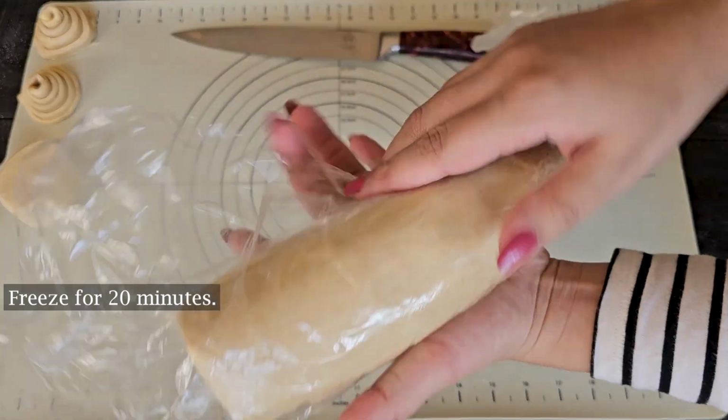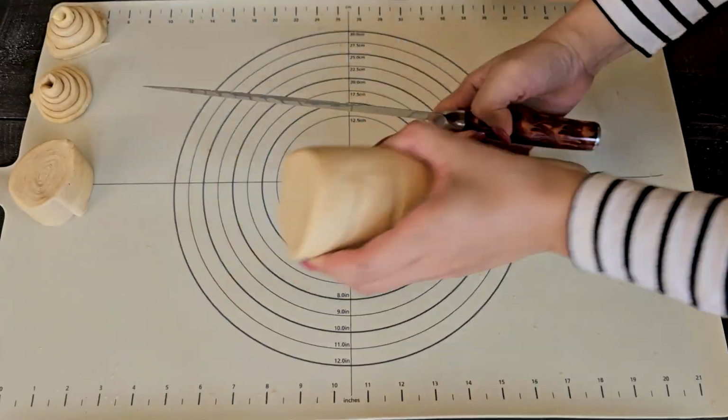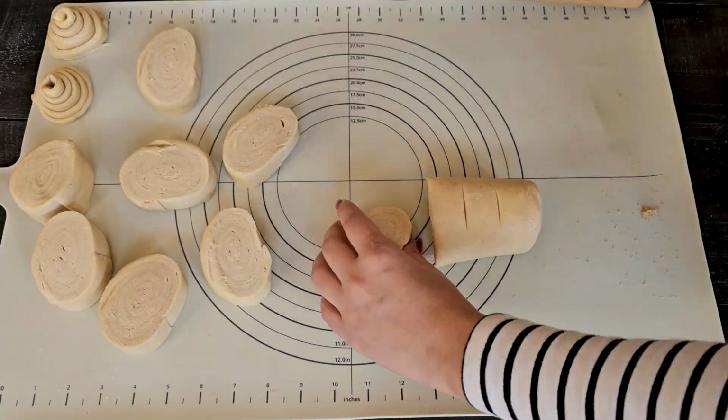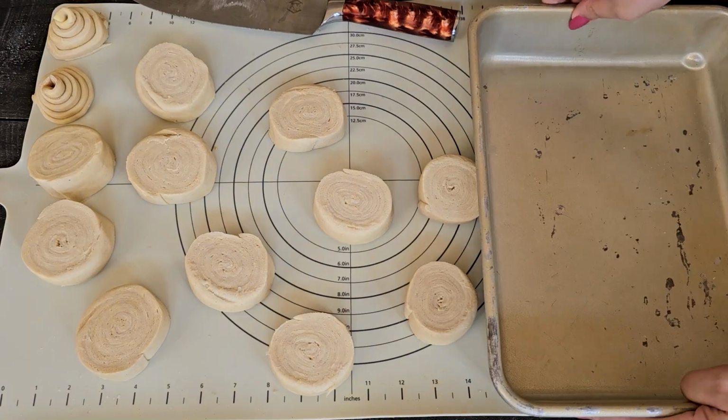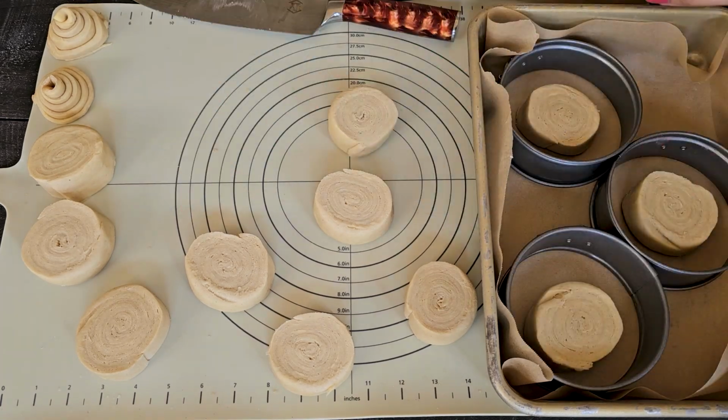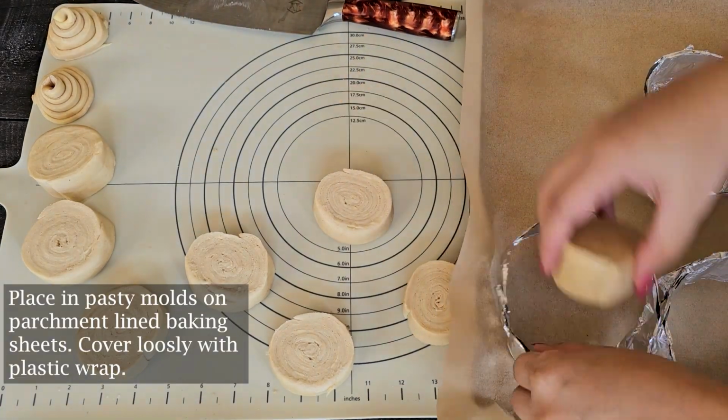Wrap in plastic wrap and freeze for 20 minutes. After 20 minutes, cut the dough along the lines. Place the rolls into the pastry rings on a baking sheet covered with parchment paper and cover loosely with plastic wrap. Place the trays in the steamed oven.